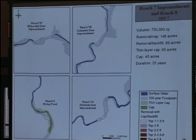In Reed 7, the three small impoundments, we're now doing a combination of removal, which are shown in the lighter areas. I think it's over 3 ppm in the surface, followed by restoration and capping in the green areas. And similarly, in Rising Pond, some removal of some of the higher levels, not that the level's that high, but above 3 parts per million, followed by restoration and some capping of the lower level areas.